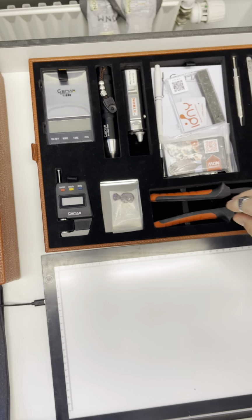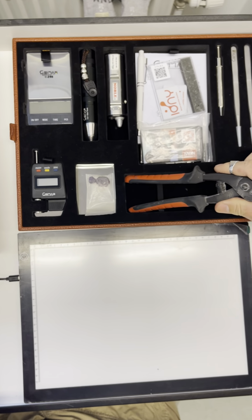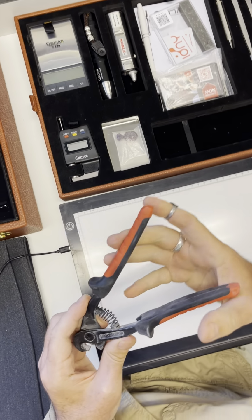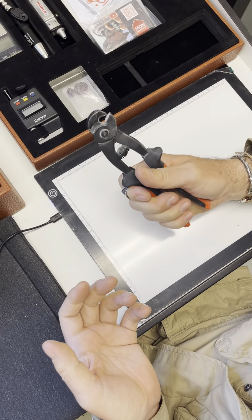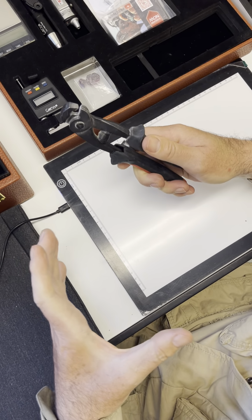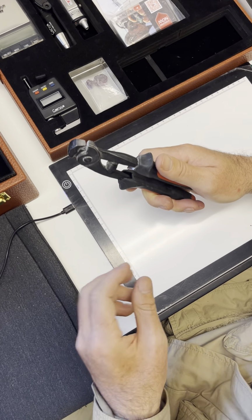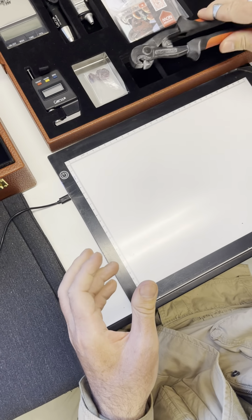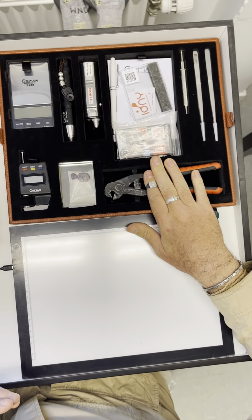Then when you deal with rough, sometimes you have a piece of rough with some matrix associated with it. It's always very handy to have a good pair of pliers, so I like to have pliers in my kit. Sometimes you have a parcel of rough which is a little bit too big, and you just want to keep what you want to keep. Pliers are always useful if you need to clip something out of a piece of rough. So I like to have my pliers.